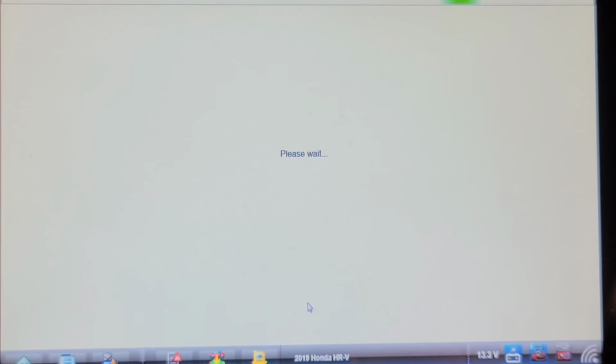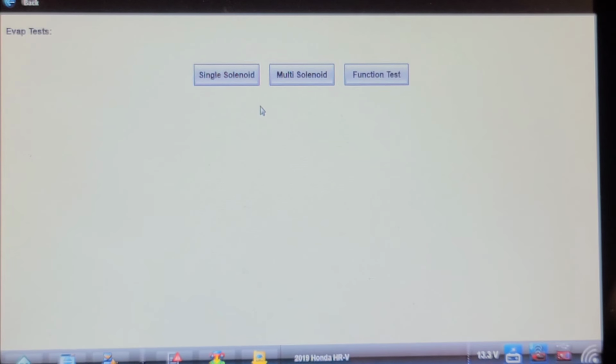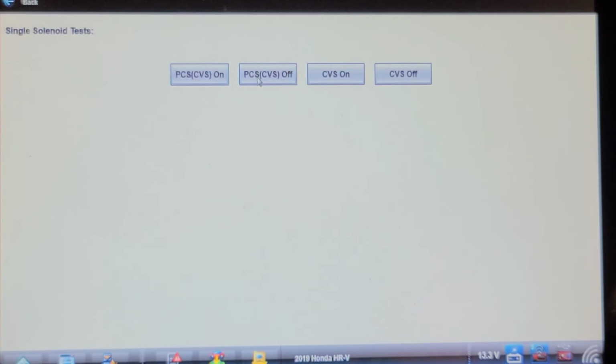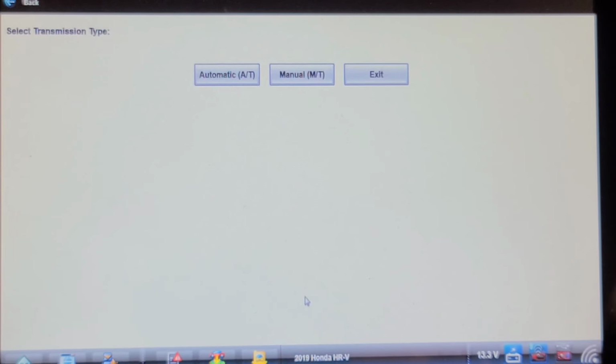So let's see what we've got for functional tests. AC clutch, cruise control, cylinder air fuel ratio test, EGR, evap system. Let's try that. Single solenoid. PCS, CVS. Is that purge control? Purge control, that's solenoid on. Purge control solenoid off. CVS on. I would take that to be canister vent solenoid. Automatic.